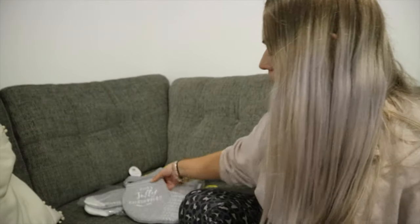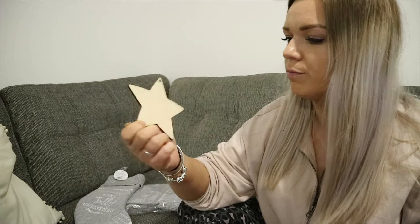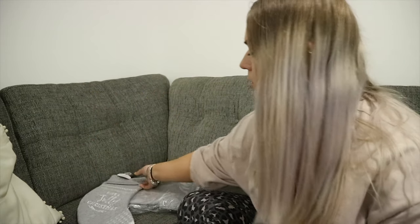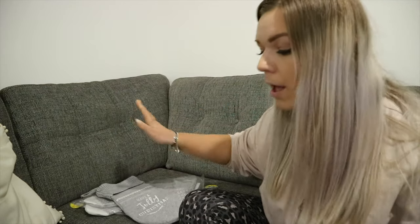Okay, so stocking time. Have my stockings, have my tags in here. By the way, I'll link these down below, but I ordered the wrong size by accident, I just checked. So these are the 12 centimeter ones, which are large. I probably would have preferred the medium ones, because they are a little bit big, but hey ho, we're rolling with it.